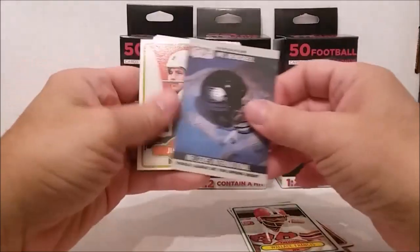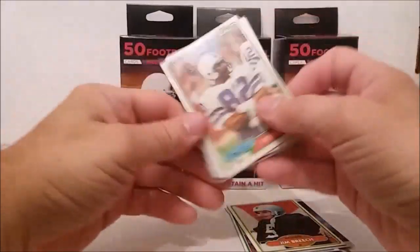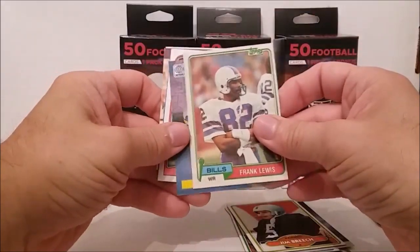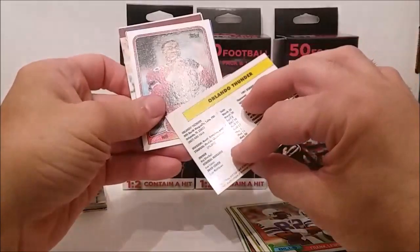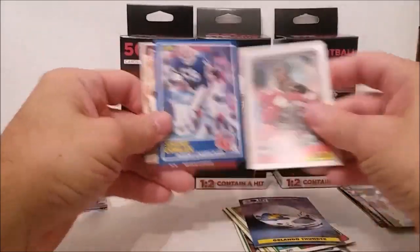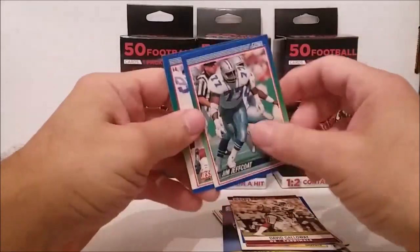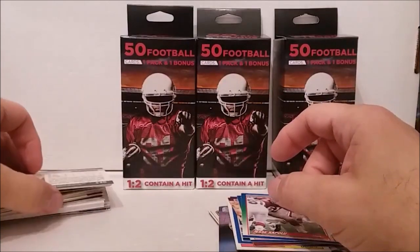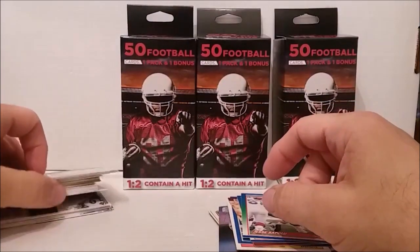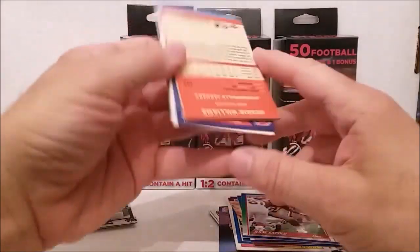Willie Francis. Oh my God, not one of those again. Here's another one, Jim Breech. We got a lot of older ones here. Frank Lewis, the Orlando Thunder helmet. Orlando Thunder, Floyd Dixon, Shane Conlan, David Galloway. Yeah, maybe these ain't gonna be worth bothering with. I better pick up the pace here with something good. I guess I should have turned them the other way. They're all upside down here.